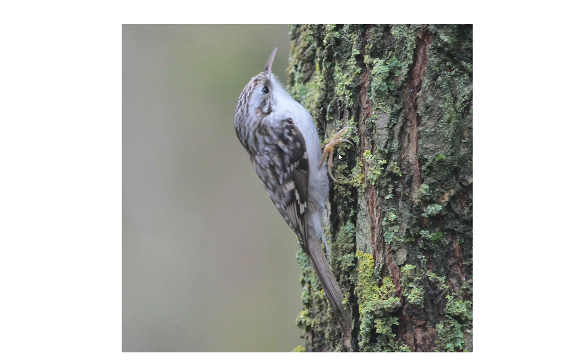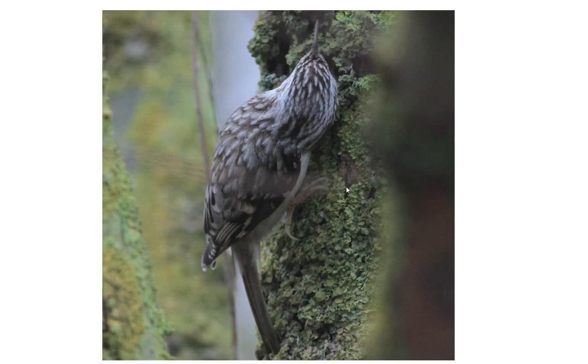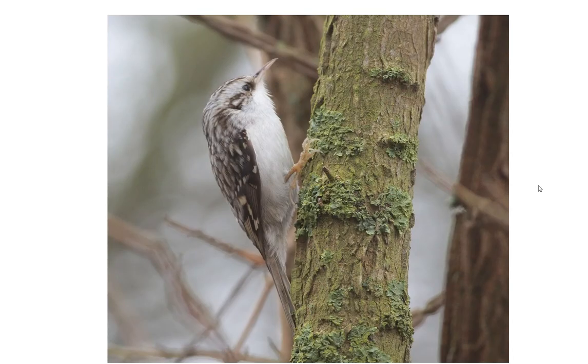You see the underparts, how the white just spills out over the top here and underneath. It's very white all the way down into the ventral region. And see Ray's drawings in the books. These really help, where there's a difference in the pattern of the feather, the colour of the feather between British treecreepers and northern treecreepers. Something to really focus on in this area.